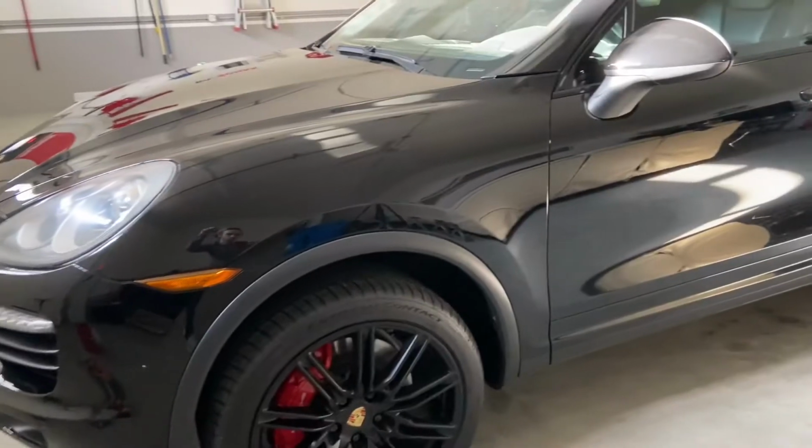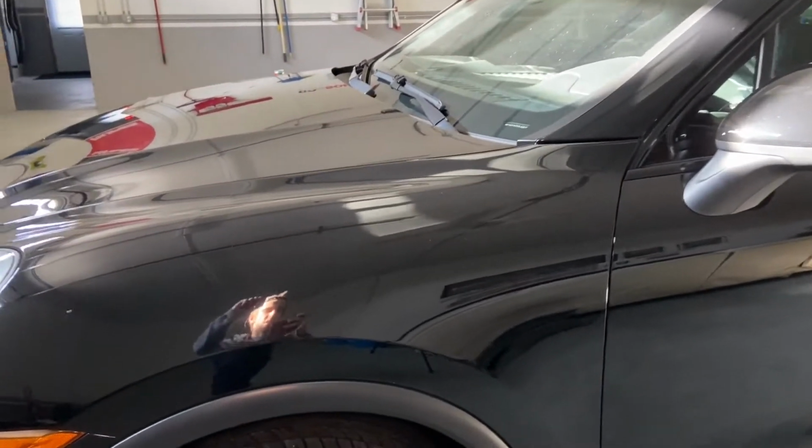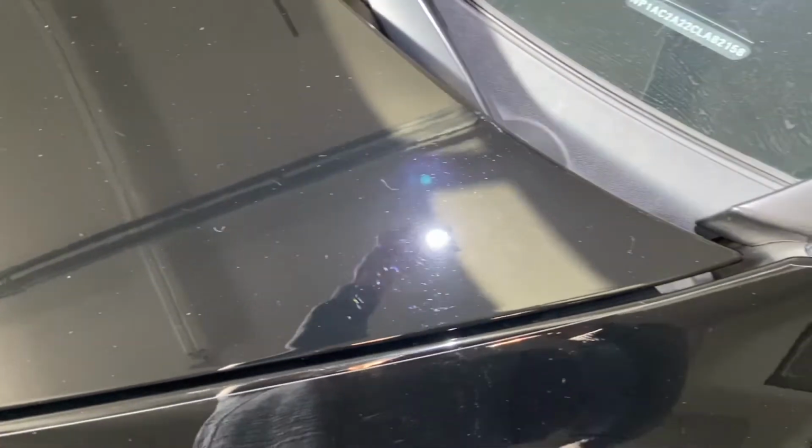We're gonna grab our light here. All you're gonna do is walk around the vehicle with your light and just pay attention to certain areas. So let's start with the hood right here and hold the light, like above your head, just to get a good look at it. And this car was PPF'd from the factory.